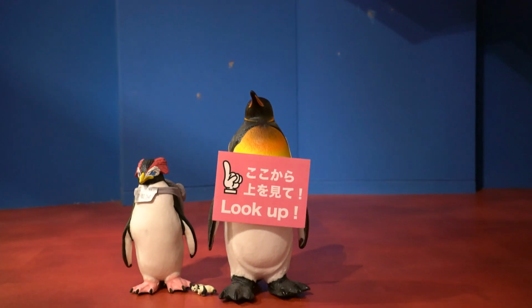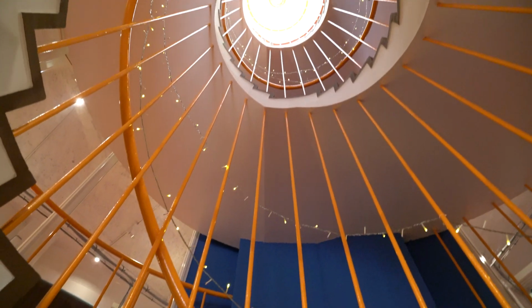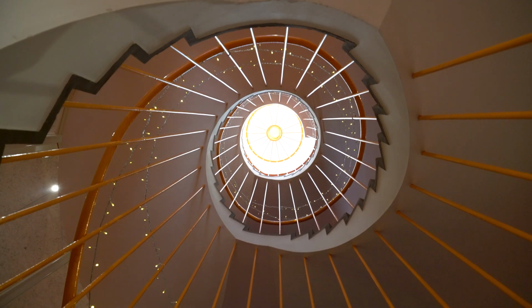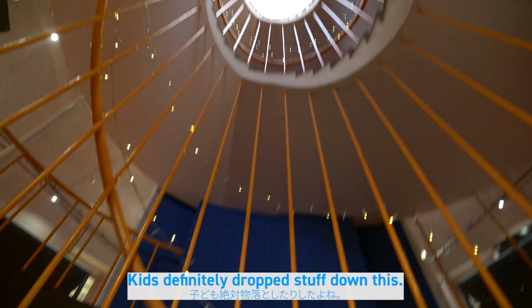Oh, you saw, did you look up, Mike? They have these, the light comes through, these are really cool. This is just the coolest. You know kids would be dropping books down this though.